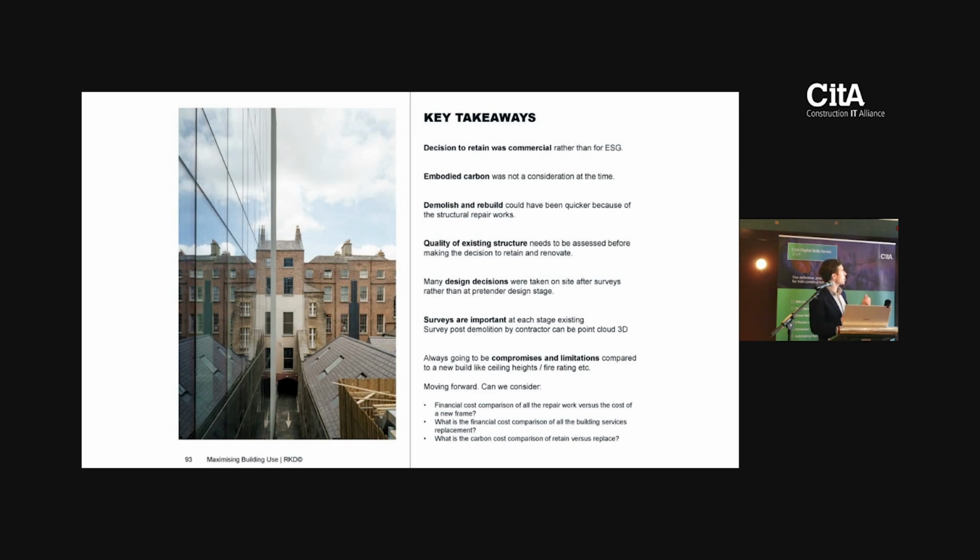Understanding the quality of existing structures and existing systems in a building is really important when it comes to deciding what to do with these old buildings. Many decisions have to be made on site after surveys, rather than at a pre-tender design stage. Surveys are really important: your design stage survey, then your post-demolition survey, so that you can understand what's going on.